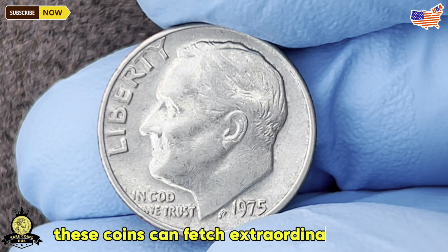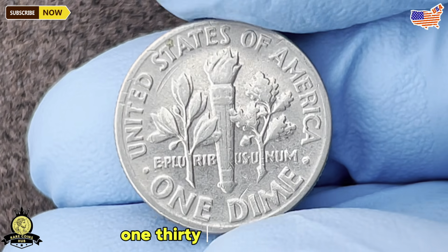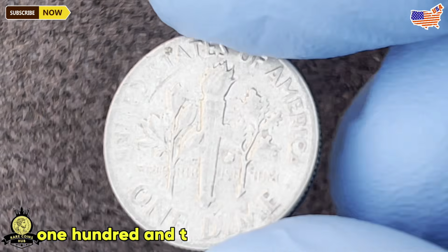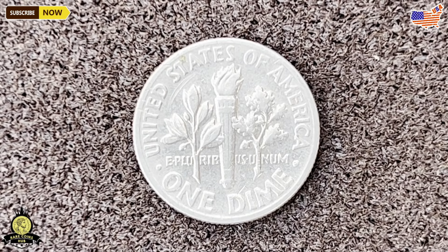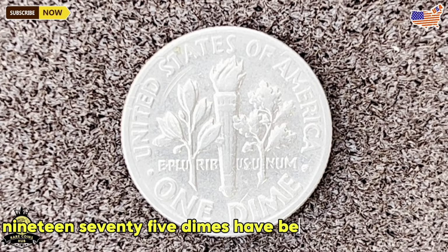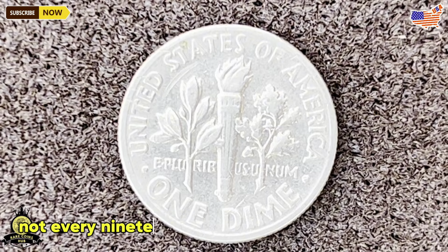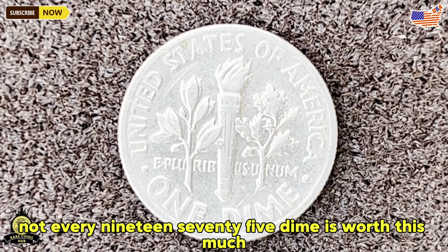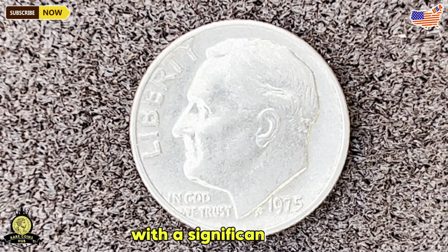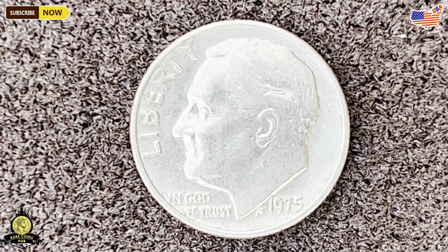These coins can fetch extraordinary prices, with some specimens selling for as much as $138,000. Yes, you heard that correctly, $138,000. That is the price that some of the rarest and best-preserved 1975 dimes have been known to fetch at auction. Of course, not every 1975 dime is worth this much, but for those who are lucky enough to own a high-quality example with a significant error, the potential for a substantial financial return is enormous.